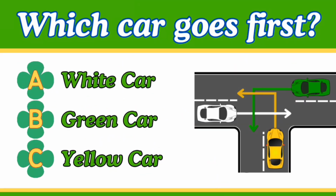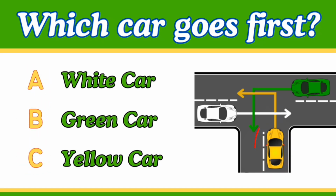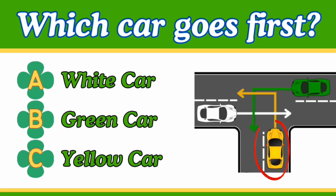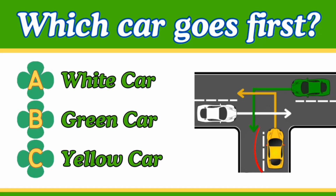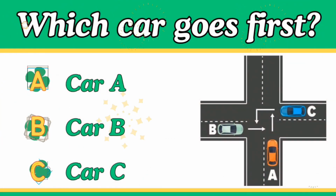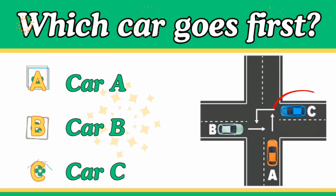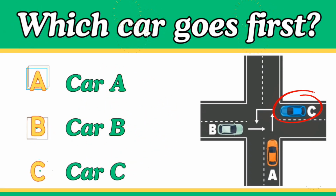Also, when merging into traffic from an entrance ramp or simply a side street, you must yield the right of way to the vehicles already in the lane you are merging into. Vehicles already in the lane have the right of way, and you must wait for a safe gap to merge. Then finally, when turning left at an intersection, you must yield the right of way to oncoming traffic going straight. The oncoming traffic has the right of way over vehicles turning left.